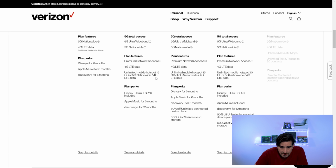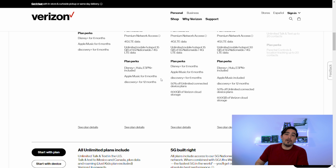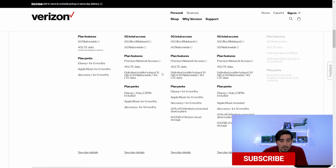We have 4G LTE, unlimited mobile hotspot, 15 gigs of 5G nationwide and 4G LTE data. Hey, so you can use 5G as well for your older devices. Plan perks are Disney Plus, Hulu, ESPN Plus included. Doesn't say for how long, I'm assuming forever. Apple Music for 6 months and Discovery Plus for 12 months.